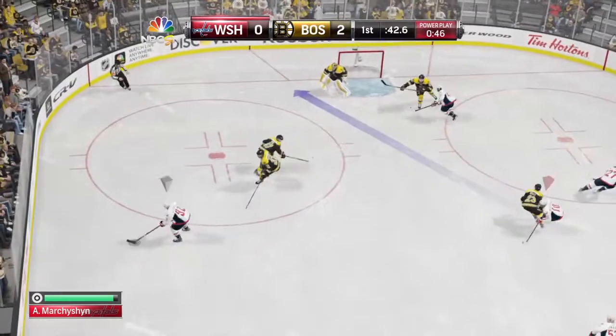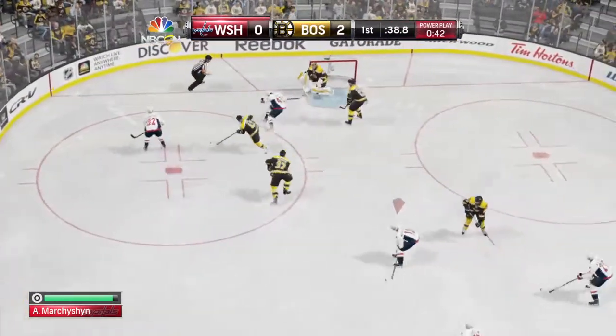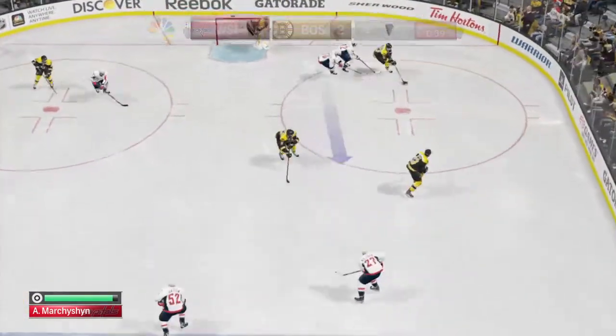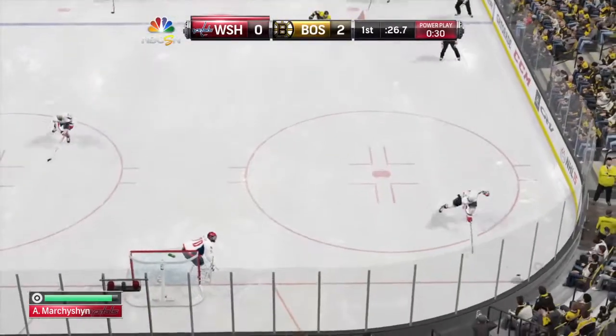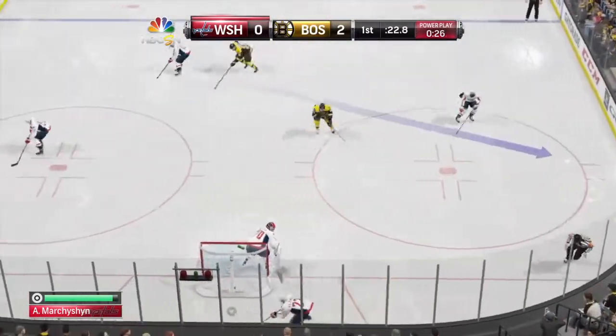Inside the final minute. Those cursed goals in the final minute. Will we see one here? Off his pad. Hammered back down. They never gave up. There might be more coming here, though.